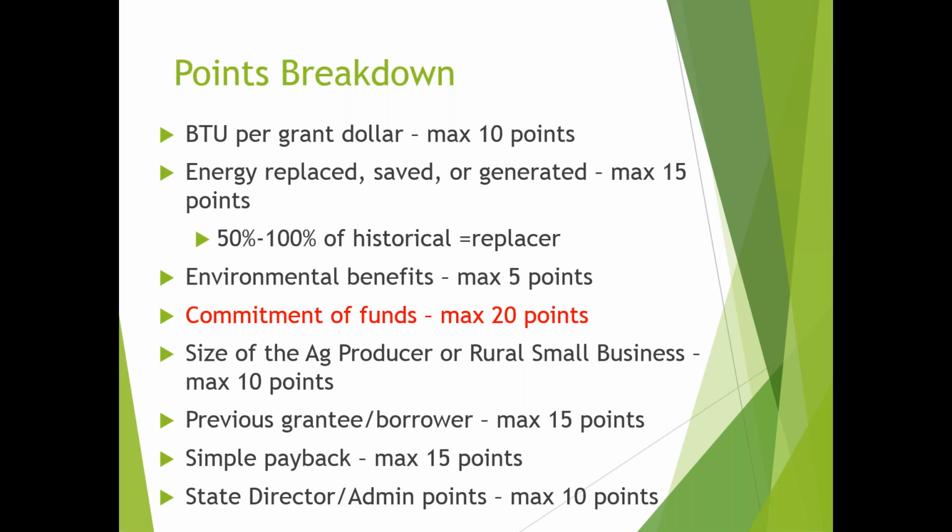Energy replaced, saved, or generated. Essentially that just means they want to make sure that you've right-sized whatever you're doing. If something's saving a lot of energy under energy efficiency, that's obviously going to score higher than something that's saving less energy. If it is a renewable and it's replacing energy, you want it to be sized correctly to the energy that you're using. So they don't love it when people are doing solar or something that is generating energy to sell back to the grid. It's still eligible, it just won't score quite as highly, but they want to generally make sure that however much energy you're producing is appropriately sized to the size farm that you are.